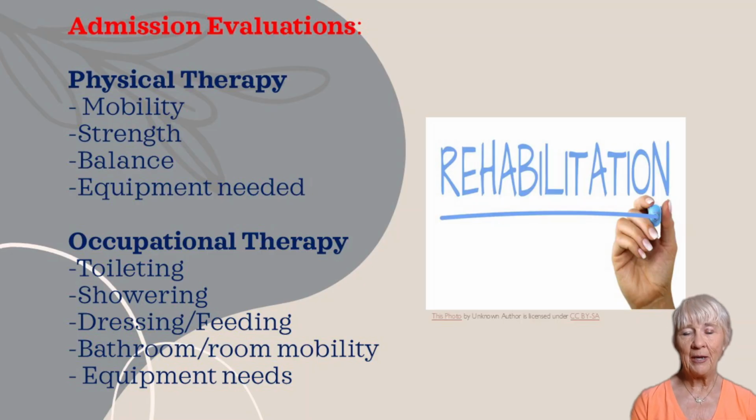Same with occupational therapy, which looks at all of your activities of daily living. And this is just a very limited list of what occupational therapy does. They really help someone regain independence in toileting, showering, dressing, feeding, bathroom, room mobility, equipment needs. Not to mention some of the cognition that they can work on, memory and sequencing. And I always say that occupational therapy bridges the gap between physical therapy and speech therapy. We kind of cover everything else. Occupational therapy in a skilled setting can be about an hour per day, and in an acute setting could be more like 2 hours per day.